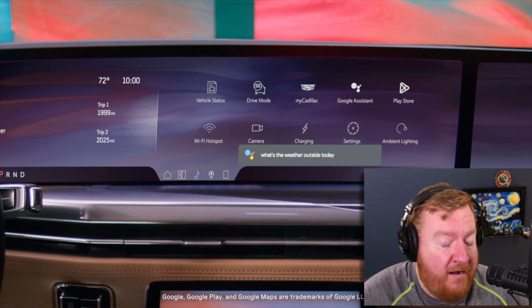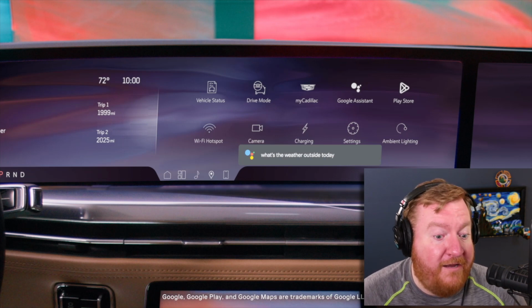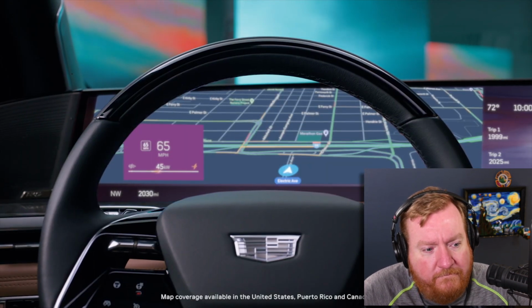Or they might stick with it, I don't know. But it's a political decision, not a technical one. It is certainly capable of running CarPlay. It should feel familiar right away because the vehicle comes with Google built-in compatibility. There's ample space for a full screen map.